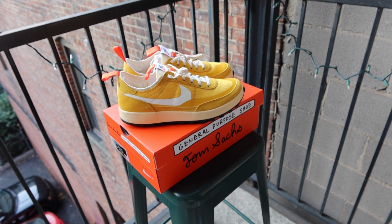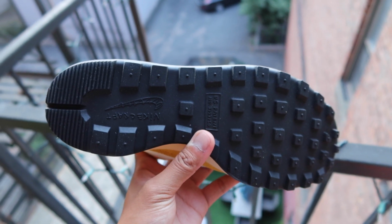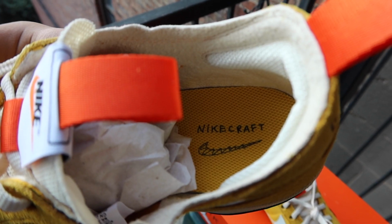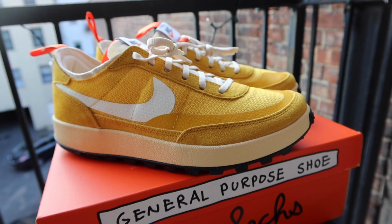Again, I like that these were pretty easy to get, although not easy to get for me. Tom Sachs stuff in the past has gone for a ton of money, while these have a low retail price and honestly, given the resale market, aren't going for too much either. Definitely a great casual shoe, you could dress these up, dress these down, perfect for going to the office or something as well.